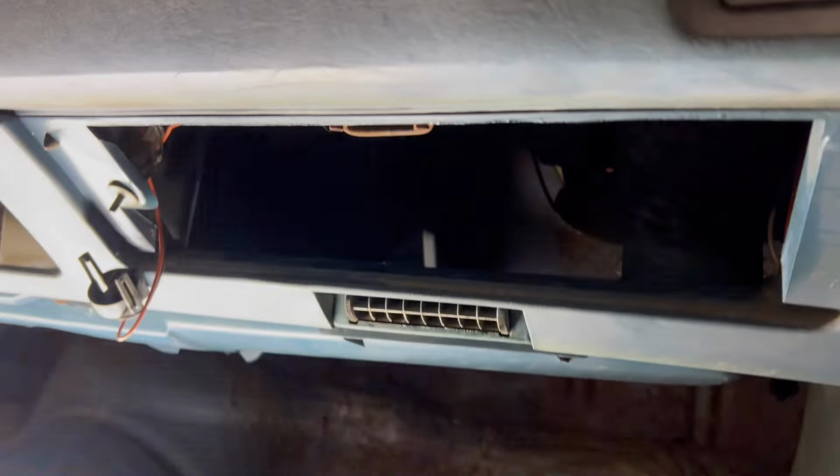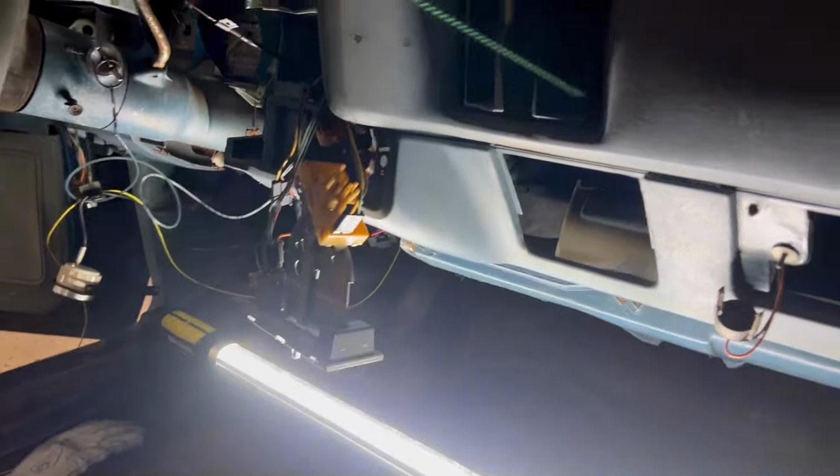Can't forget the ball chiller vent. Drivers and passengers.